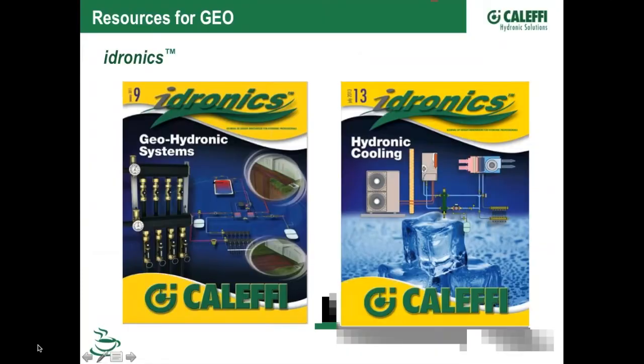All right, I want to talk about geo now. And geo to me is, again, loop fields. It could be in a well, it could be in a trench system, it could be in a pond or a lake. I know we've done some on the rivers and stuff around Wisconsin here, where they got permission to put some heat exchangers or loops out into the different streams and stuff.